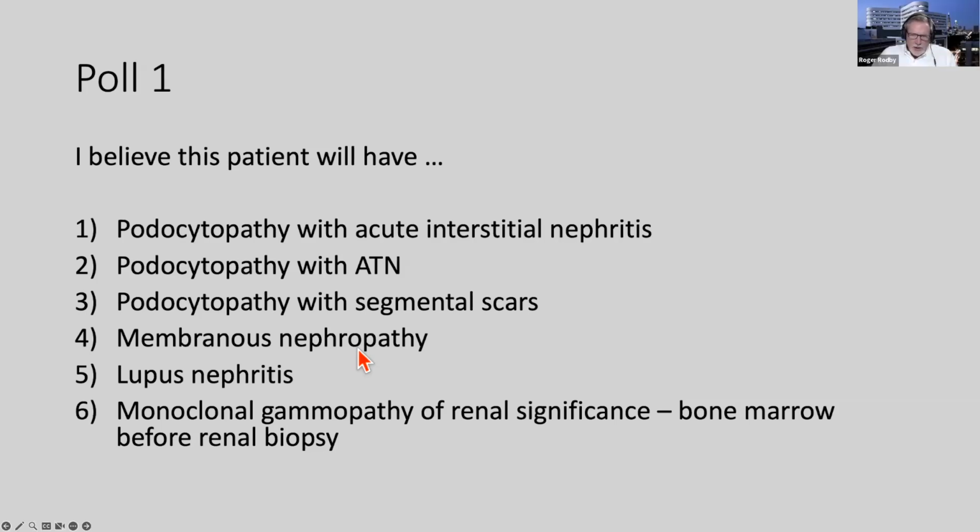Primary, what we used to call primary FSGS, is not sudden onset like minimal change? It can be, but, like I said, collapsing FSGS is a possibility. It's just that on my list it wasn't as high as ibuprofen-associated minimal change, interstitial nephritis or ATN. I'm not talking about collapsing FSGS. I'm talking about primary podocytopathy with segmental scars. It can definitely be acute, and she's developed acute renal failure with it, which can occur with some of these lesions, whether it be the tip lesion or the collapsing lesion.